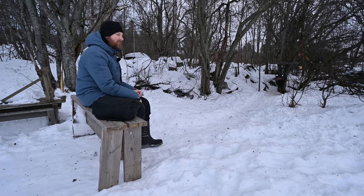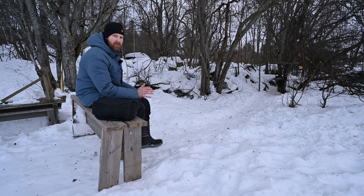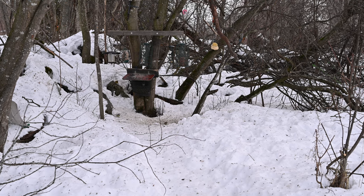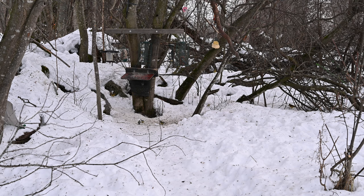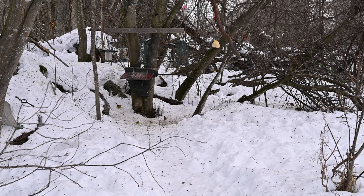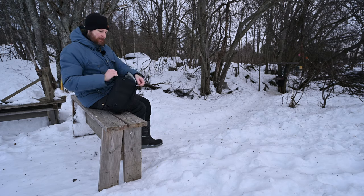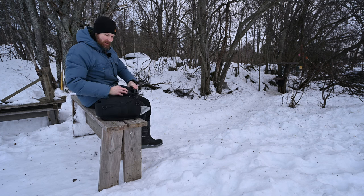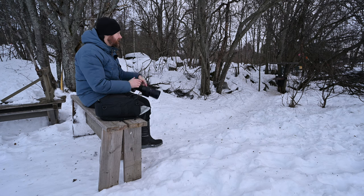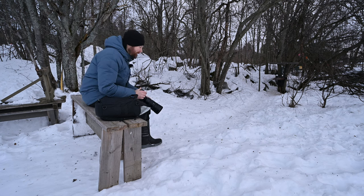Really nice. There's a lot of birds here. And they are so used to humans or people sitting on this bench just watching them, so they aren't that afraid. This is a really nice place to just sit and take some pictures. The birds get food and I get pictures.